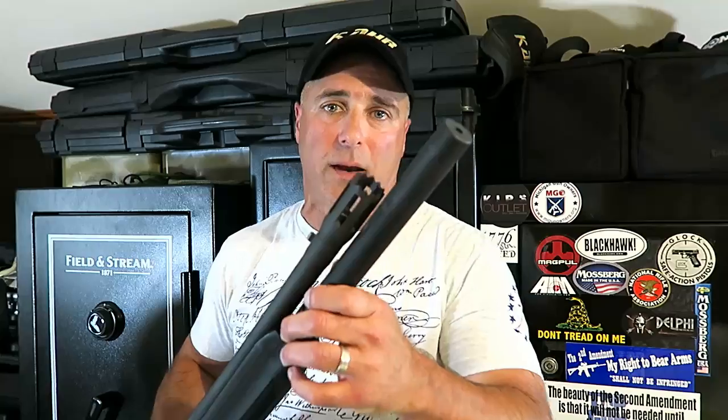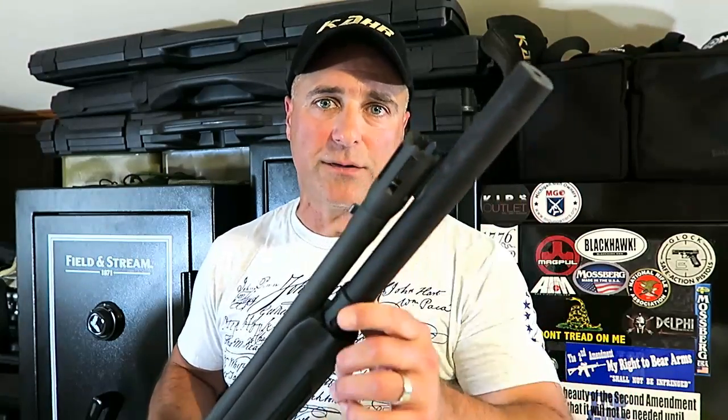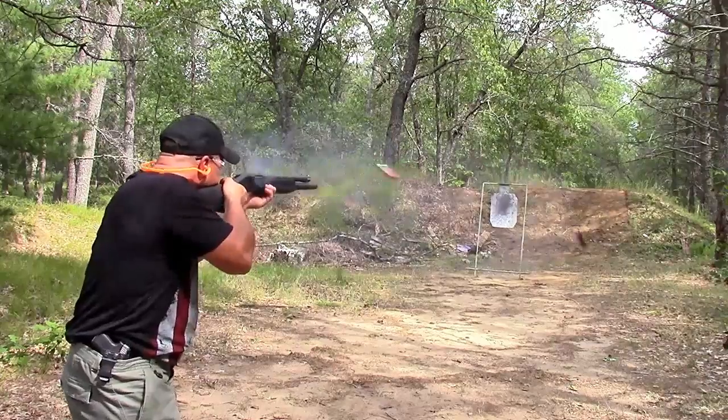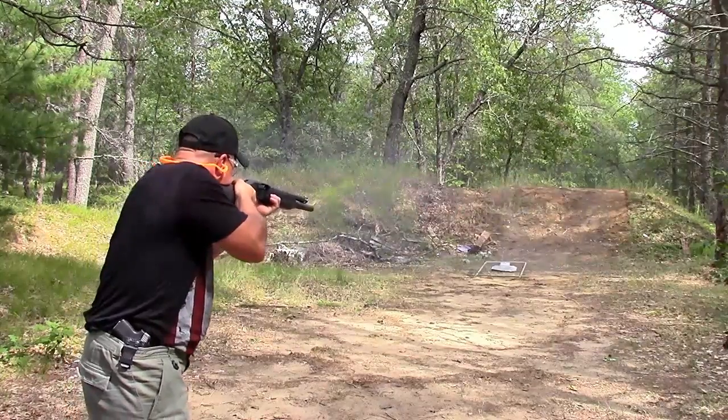Number three, they are very customizable. Not quite to the extent of an AR-15, but there are a lot of aftermarket parts available, especially for the Mossberg and Remington models. And you can customize those to fit exactly the way you want. The parts are available, and I think it's super cool when people do that. Right here I put a Nordic Components shell extender on, and this holds 9 shells of semi-auto action. So that's just a small example of what you can do with a shotgun.